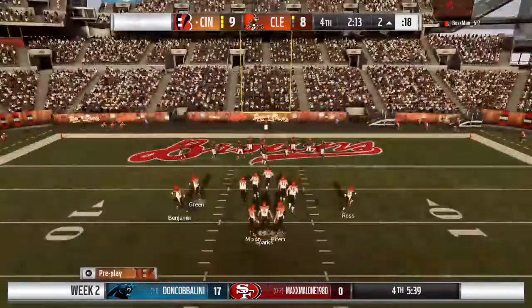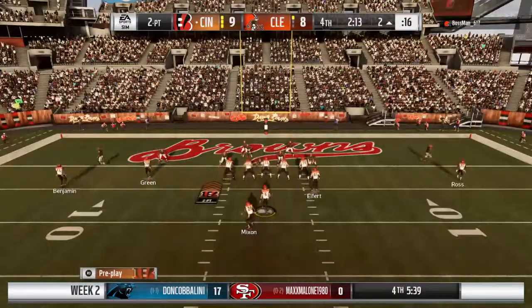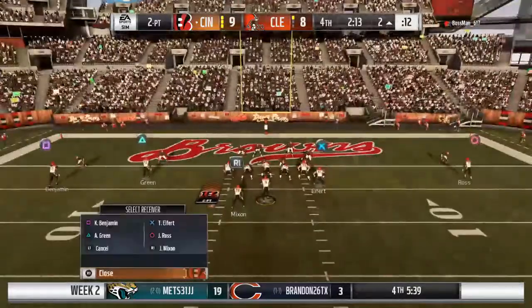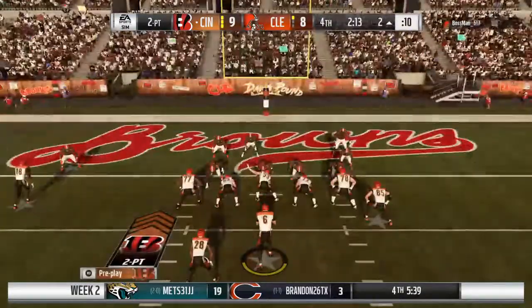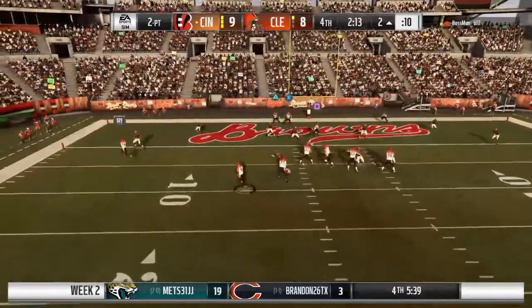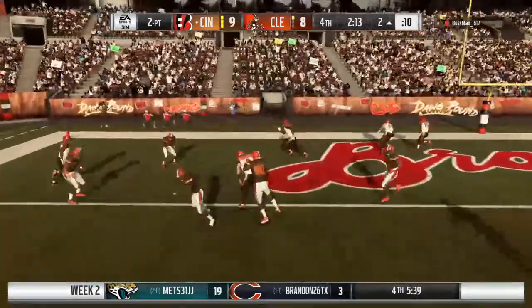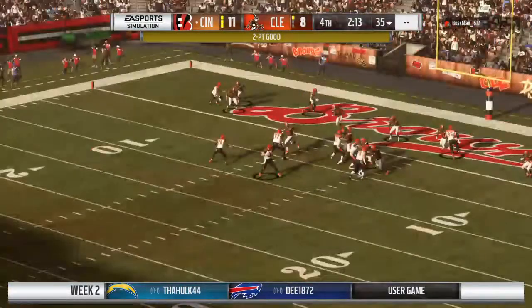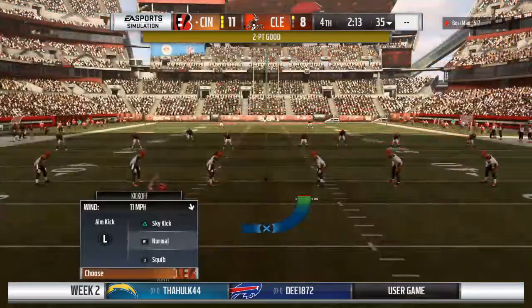Here we go now as we get set for a big two-point conversion. Operating from the gun. Sparks buying time to his left. And he'll get into the end zone. So now a field goal would only tie as they've upped their lead to 3.